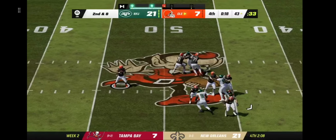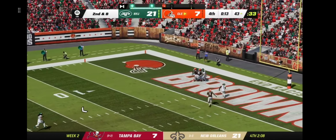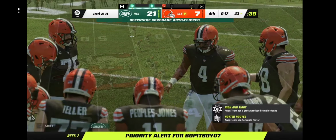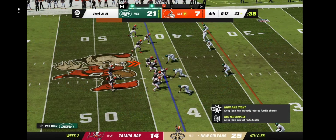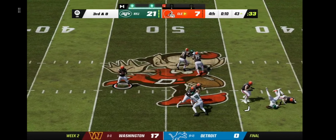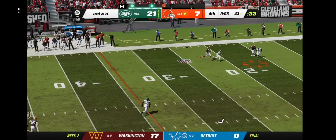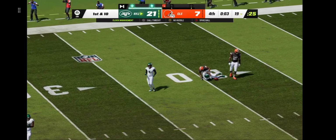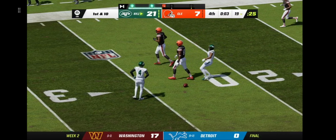To throw again on 2nd down, Watson. He lets this one fly toward the back of the end zone. And, oh, that one going to wind up incomplete. Nearly an interception in the end zone. Probably should have been. 3rd down coming up. To throw is Watson. And this is intercepted. And that should do it. And the Jets are going to get it back here just shy of the 20.